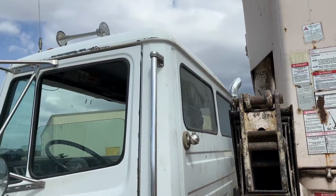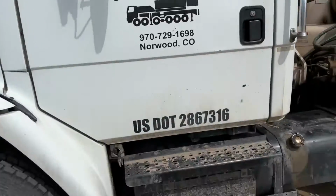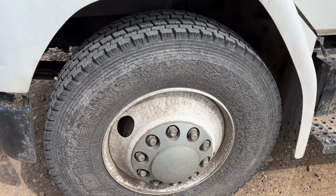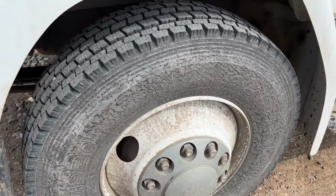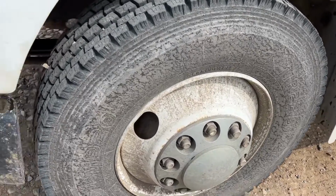The cab of the truck looks like it's in mostly good shape. I will show you a few defects that I did notice as I was walking around the outside of it here. He's got very, very good, almost new Toyo tires on this guy. So these are meant for Colorado weather. These are good in snow and mud. And so that's what he's put on here.